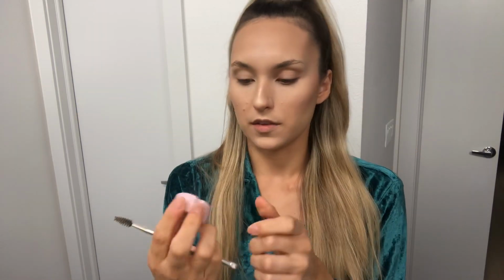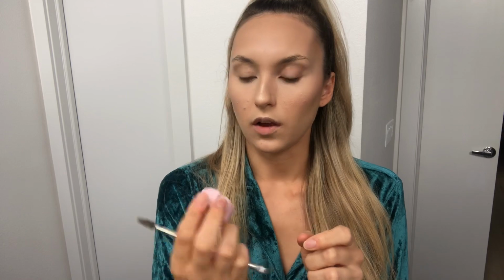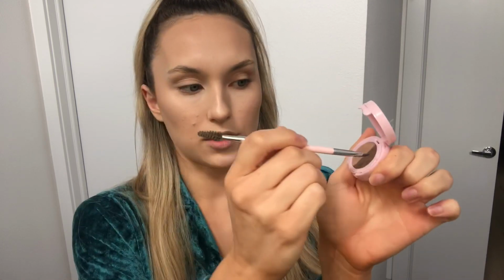So I use Kylie Jenner's line and this is the color, oh, I can't see the bottom, but I think it's medium. So I'll take the dark color and then brush on my eyebrow. With the dark color, I'll just go in on the outsides of my brow. Sorry, I know you guys, I'm trying to look in the mirror. It's hard.